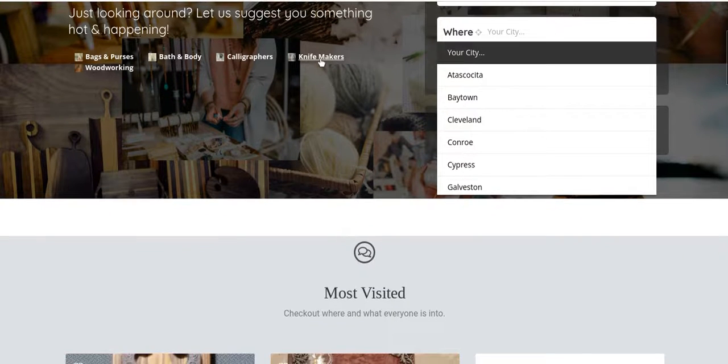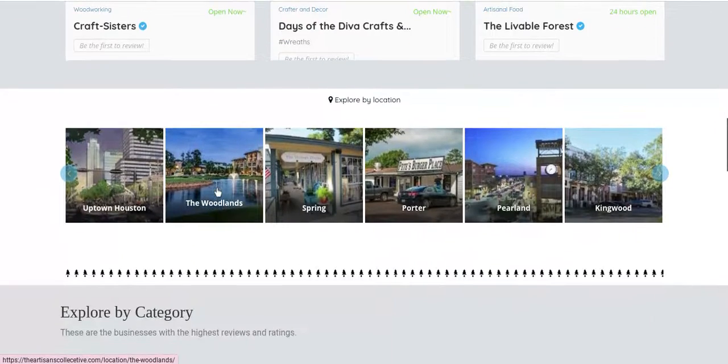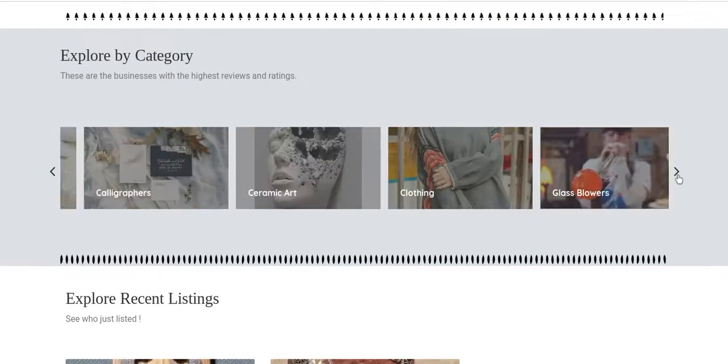These are also links right here if you want to do a quick search. Most visited would be right here. So anytime a business is getting a lot of views, it'll pop up right here. And then you can also explore by location as well. So you don't necessarily have to use that first search bar up there. You can come down. You can search by category right here as well.